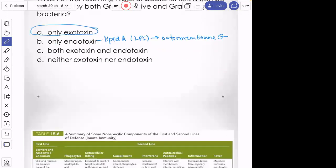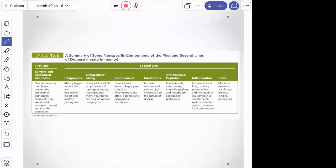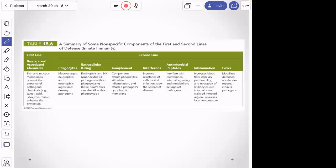All right, so where we ended last time, we were just finishing up chapter 15 with the innate immunity. We kind of, at the end, rushed through the interferon, how interferons work. I also had posted this picture of this table from your book. It's a nice sum up of our innate immunity. So it splits it into the first line and the second line of defense.